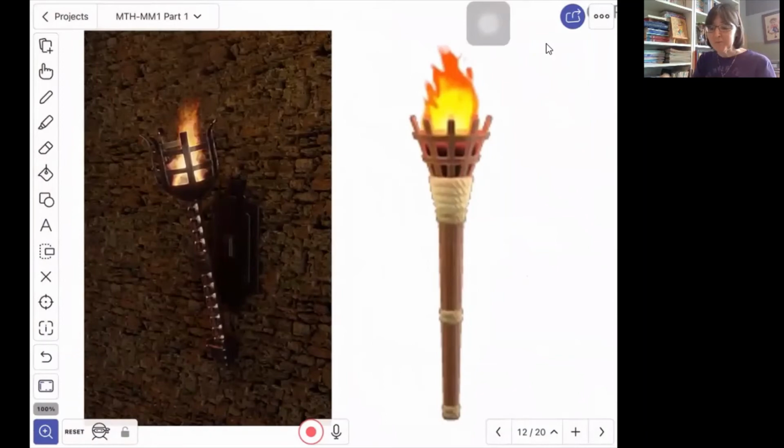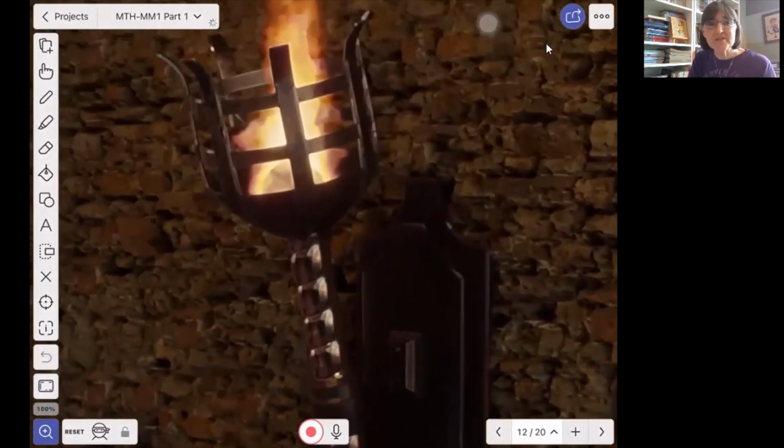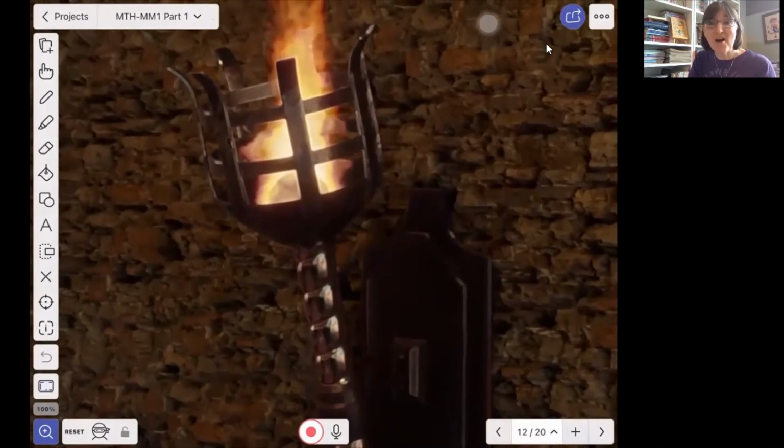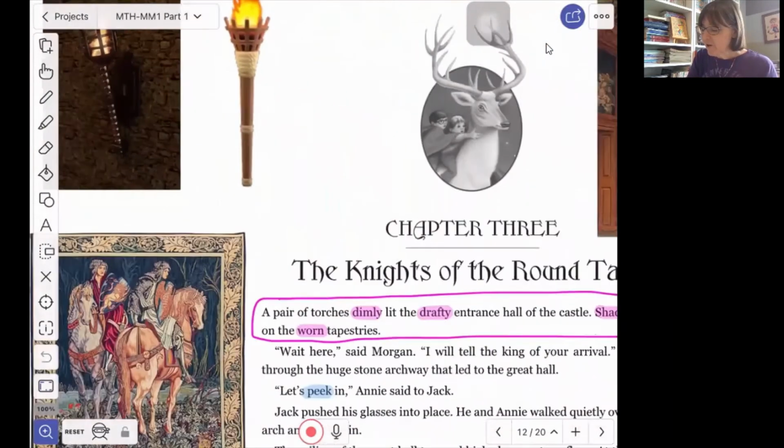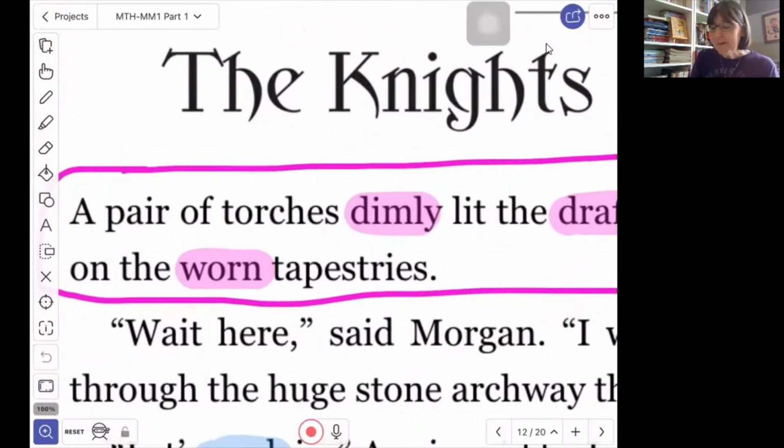moving around too. And you can see right here, this is pretty dark. You're not getting a lot of light from this. So now not only is it kind of dark and freezing cold, but the only things they're seeing are really the shadows and shapes of things. And so they're going to be dark shadows, like black shadows. And they're kind of moving around, kind of dancing around like this. Okay, that's spooky. And then the worn tapestries.